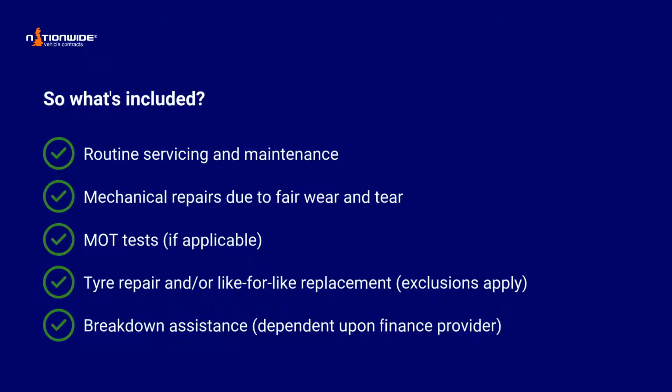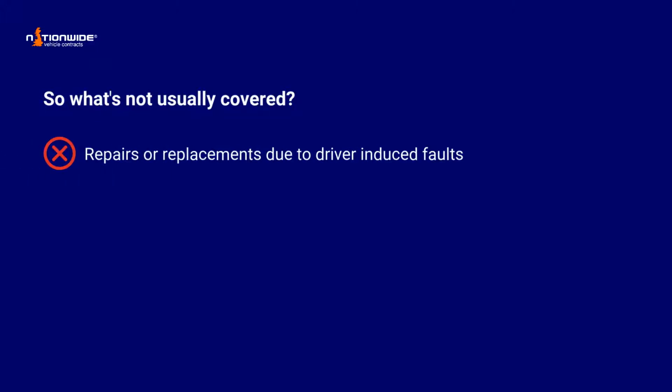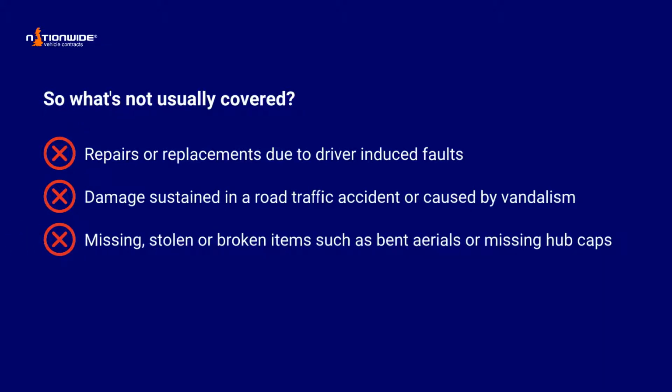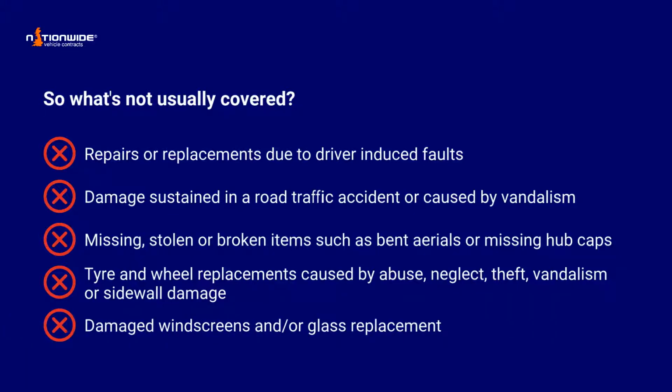Of course, as with any type of contract, there are a number of exclusions which will not be covered by the maintenance contract. These typically include repairs or replacements due to driver-induced faults, damage sustained in a road traffic accident or caused by vandalism, missing, stolen or broken items such as bent aerials or missing hubcaps, tyre and wheel replacement caused by abuse, neglect, theft, vandalism or sidewall damage, damaged windscreens and glass replacement.